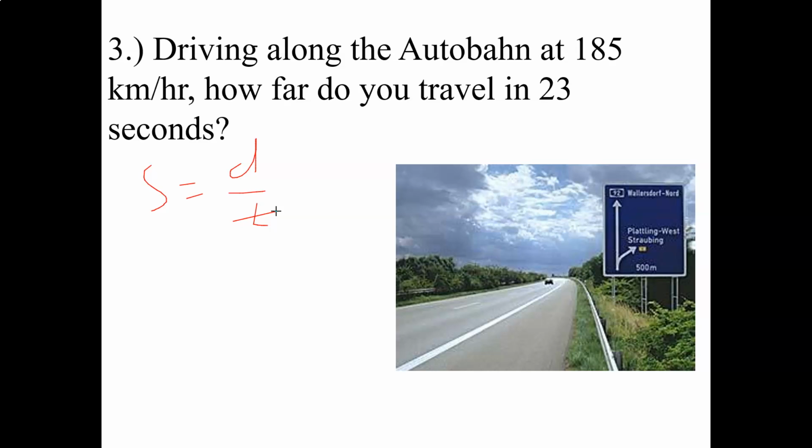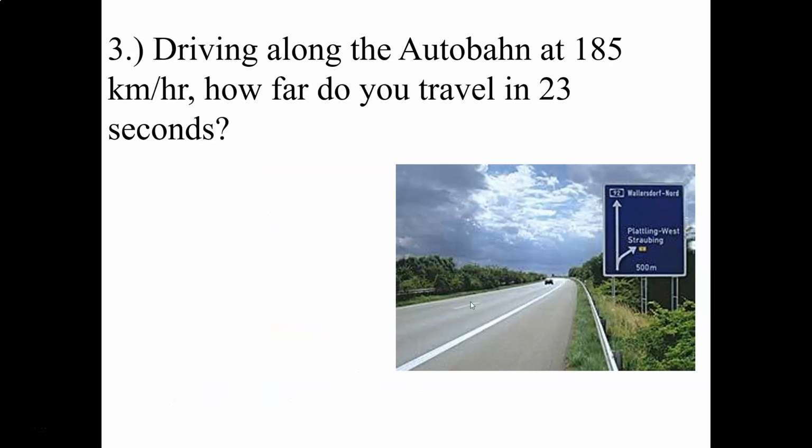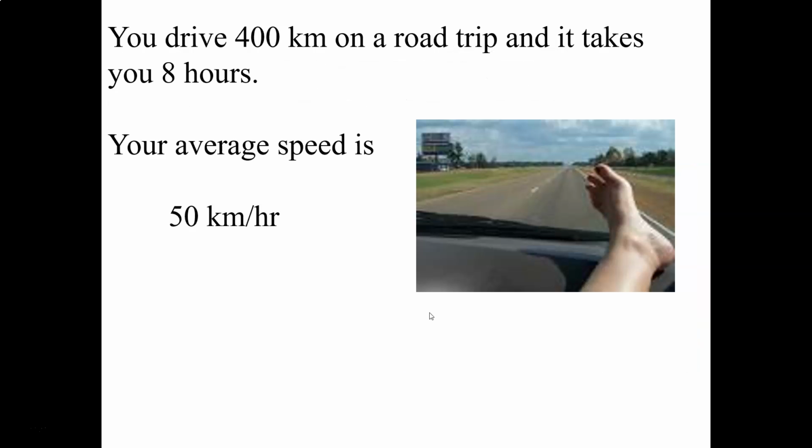over time. So my speed is 185, my distance is what I'm looking for, and my time is 0.0064. Now I multiply both sides by 0.0064, 185, and I get the distance equals 1.12. Keeping 2 sig figs, we should really round this to 1.1 kilometers. Okay. So that one had a little bit of a trick in it. I forgot about my own trick. I almost tricked myself. But you've got to be careful. You've got to watch units and things.